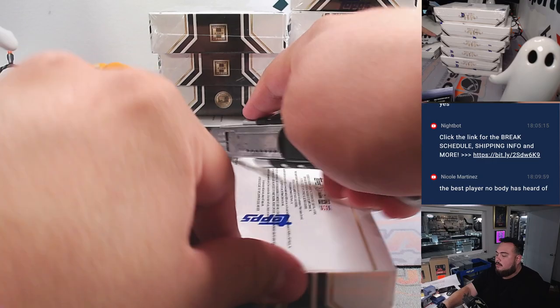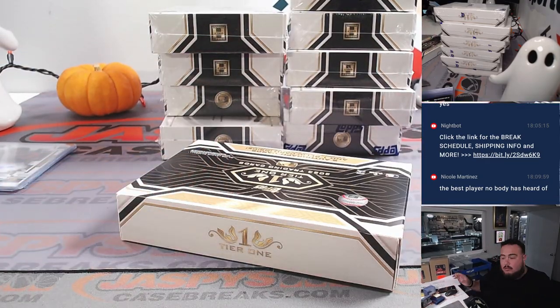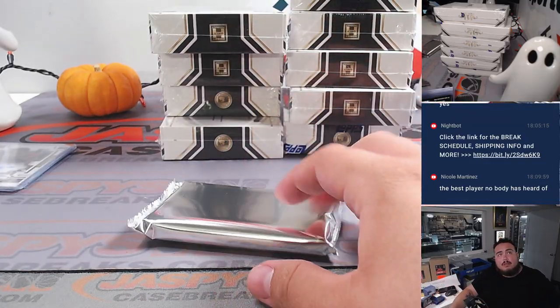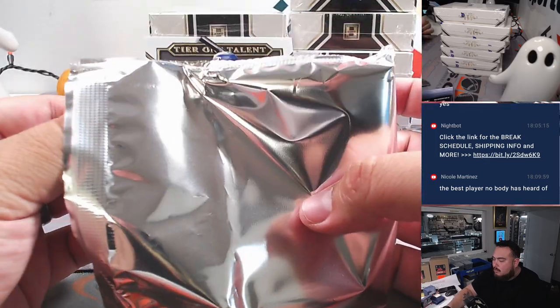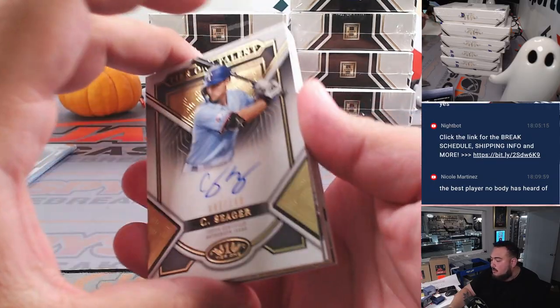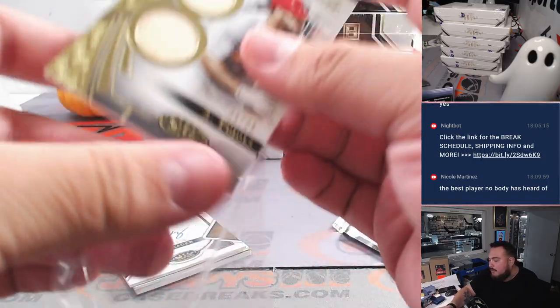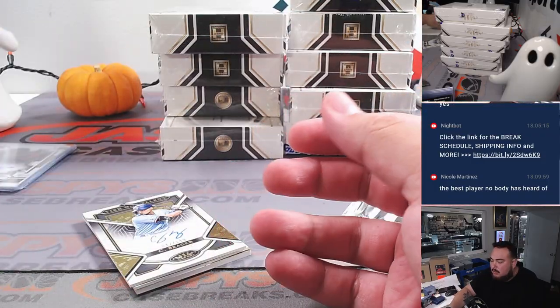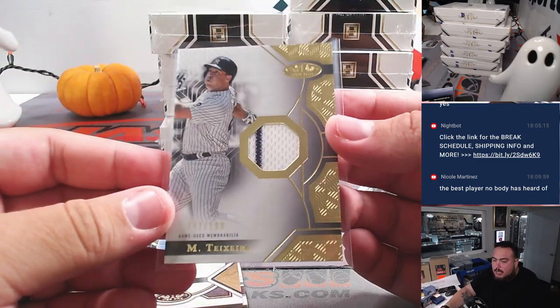All right, next one, guys. Tier 1 talents, Corey Seager, World Series bound, baby. Albert Pujols to 25, 25 out of 25 for the St. Louis Cardinals. Go to Jesse. Mark Teixeira for the Yankees to $1.99. Going to Ed.